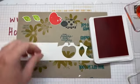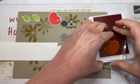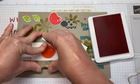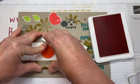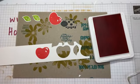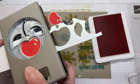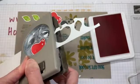Okay, and we'll do one more because we need two of them. So we'll ink it up really well again. And let's see. I'll hold that down. And then hopefully we'll get a nice even image again. Oh yes, very nice. Okay, perfect. So we'll punch that out. I'm just going to line it up a little bit there. Okay.